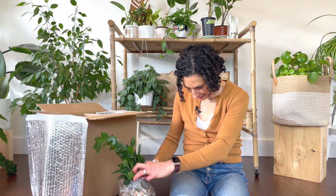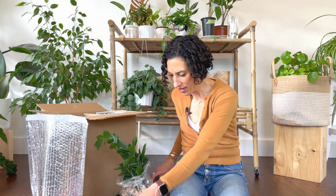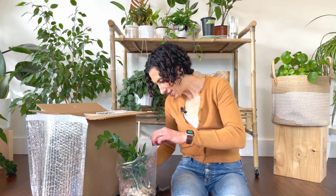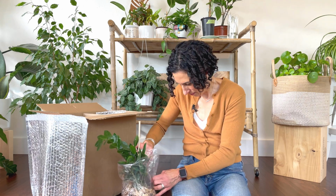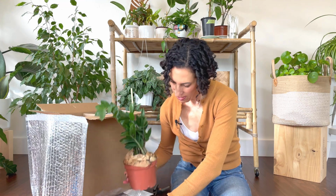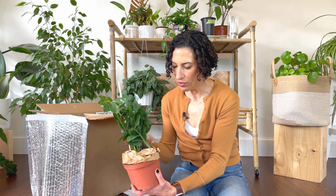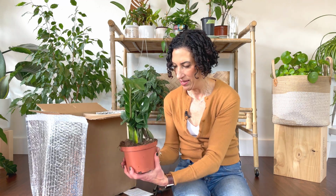I had to go get a new tool. There's a plastic zip tie, and I didn't want to cut myself using my blade, so got little nippers. Safety first. And then let's take it out of the plastic. Looks so good. Okay, I'm going to remove this paper. They put the paper on top to keep the soil intact.